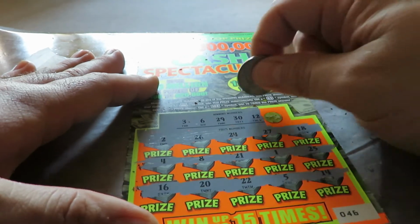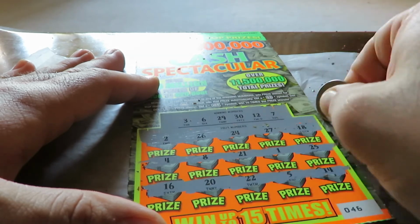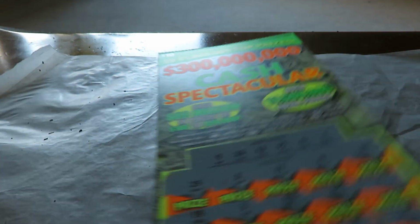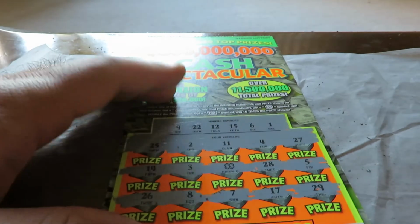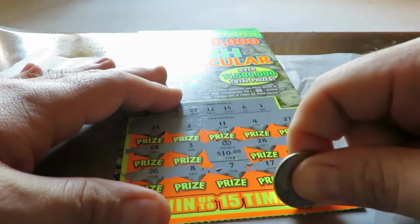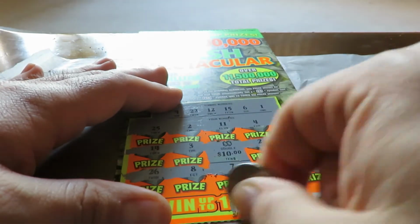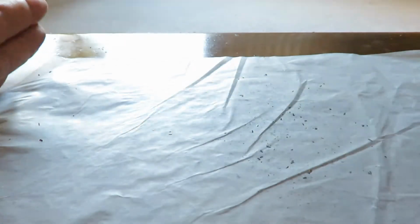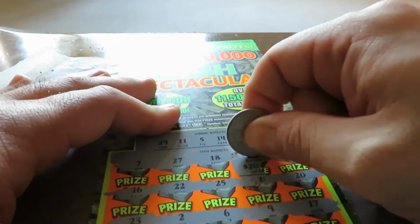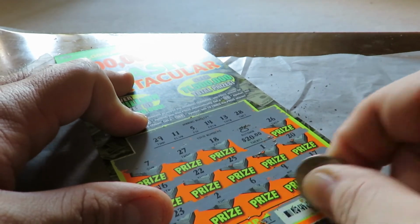12. No. Last number, 7. Nope, this is also a loser. So I got two winners, both of them with symbols on them. It's going to be at least $20. They might surprise me. Let's see. The $20 sign symbol on ticket 43 is $20. That's good. And the last one with the money bag is another $20. So back-to-back $20 winners, and I broke even on this, believe it or not.